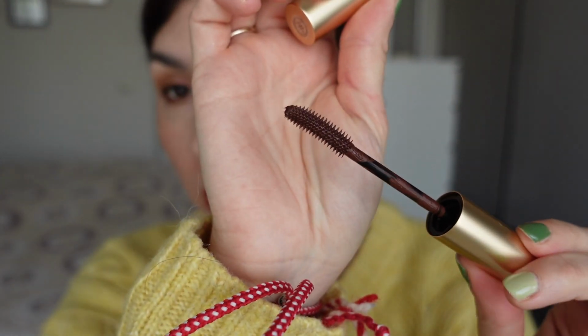So I'm going to apply a little bit of this, and I'm immediately going to go into the Burnt Umber mascara from Lisa Eldridge. So you can see this already has a little bit of an effect on my lashes, but you're not really going to see much of the actual color of the primer. You're mostly going to see the mascara. So the mascara brush wand looks like this. It's a plastic one, and I don't really mind that.